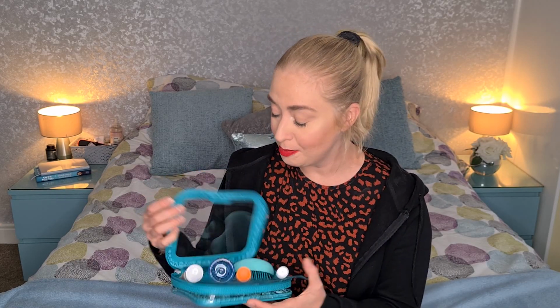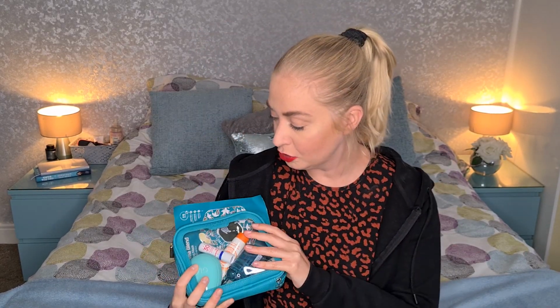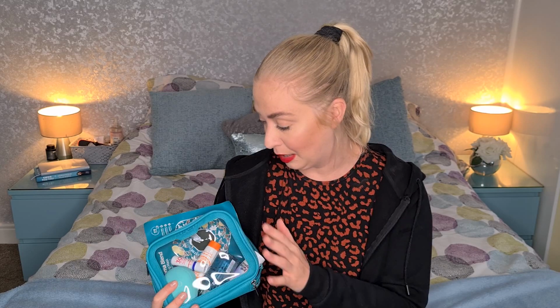Okie dokie then guys, that is this month's box, or bag. So the bag itself, I suppose we didn't really look at. It's a really nice kind of turquoise colour. It's got a zip and obviously it's see-through, so that's really useful that you can see what you've got your products in. So that's a useful one for travelling, which no one is doing at the minute. But it's also handy to keep bits and bobs in. So no, I like that, it's a nice bag.